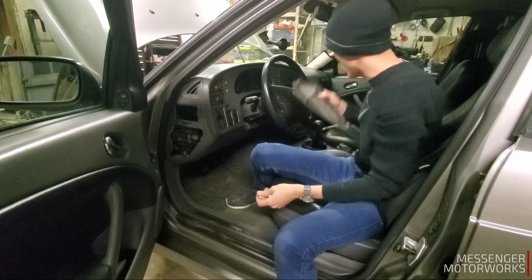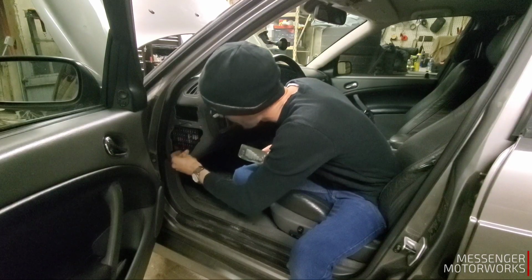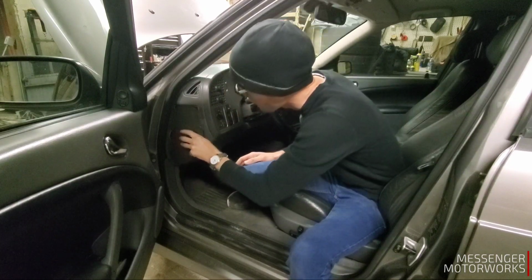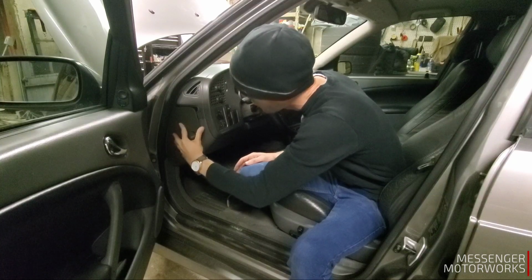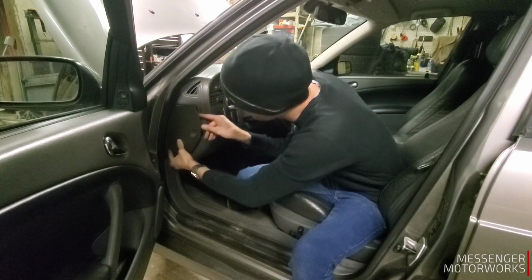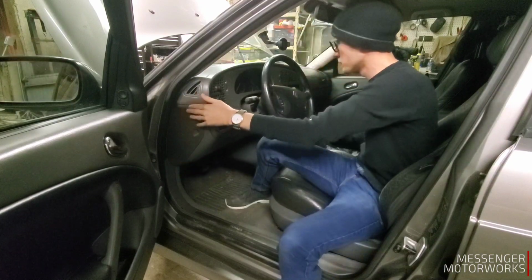Here, a couple things move around under there. Put this back in its place. I seem to always replace the cover without actually putting the fuse puller back. Get that in there gracefully. There we go.